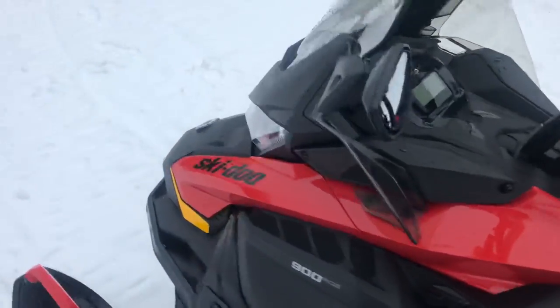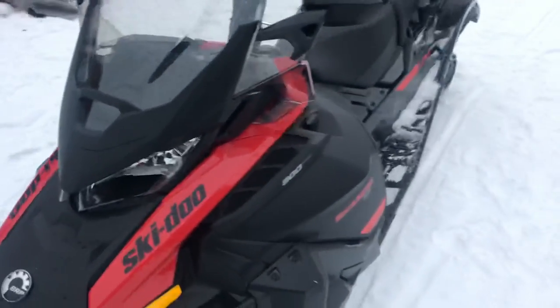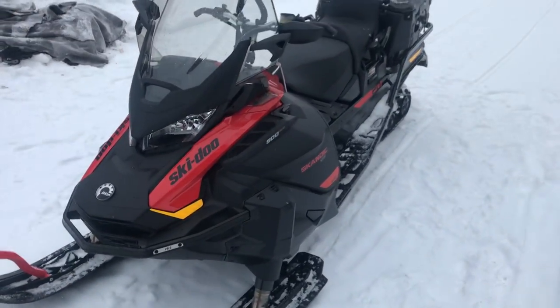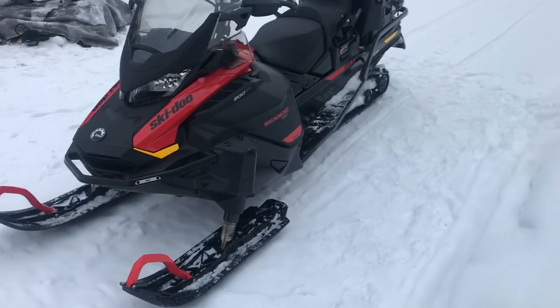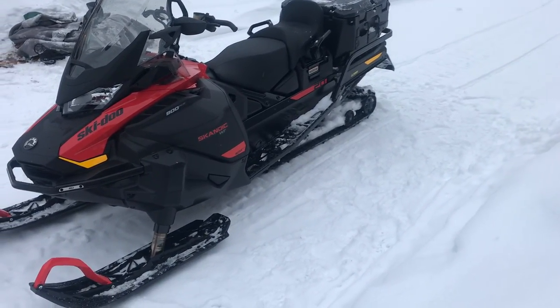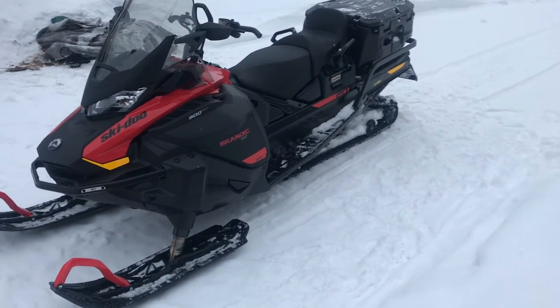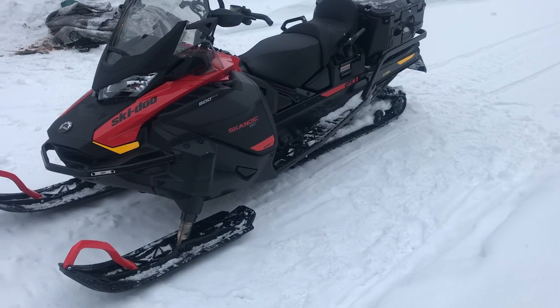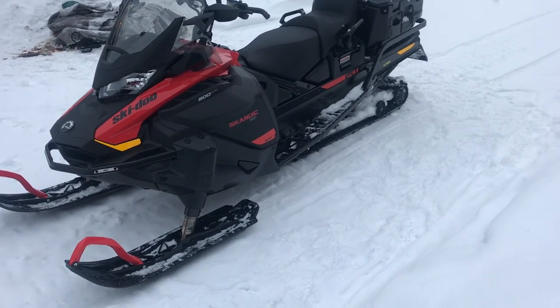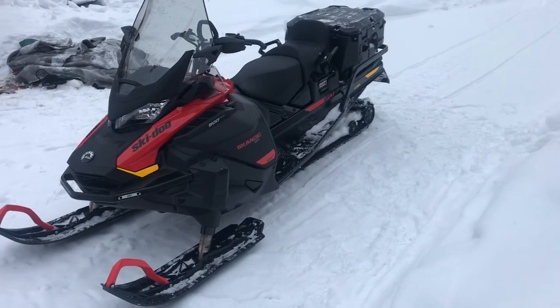It is front heavy for sure. Most of the weight on this machine is in the front. And it makes controlling this machine very different from a lot of other machines I've had. For history, I've had a 2014 Skandic wide track, same front as this one with the telescopic suspension. It was a nice machine.